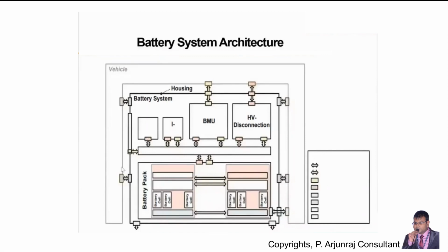You have the electrical interconnection between the systems called BMU, HV, and also the battery pack. And when I say electrical interconnection, it involves the low voltage to high voltage connection between the battery cell pack and also all the related electrical and electronics components.